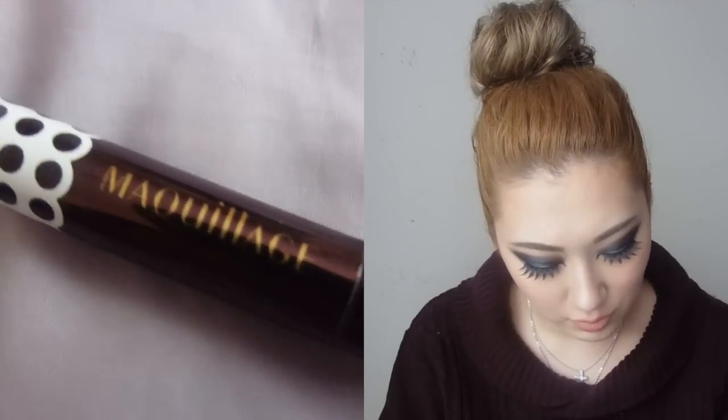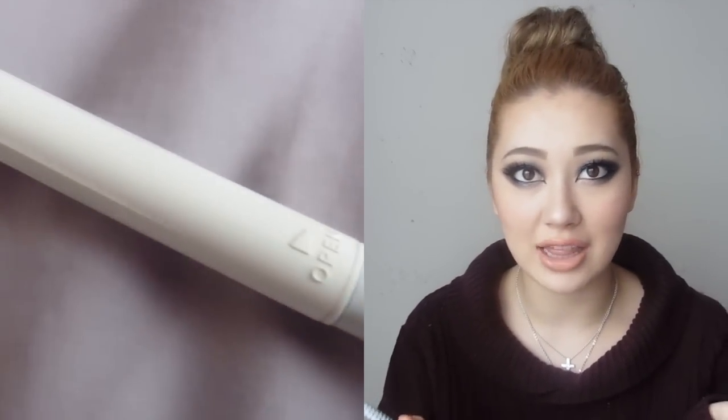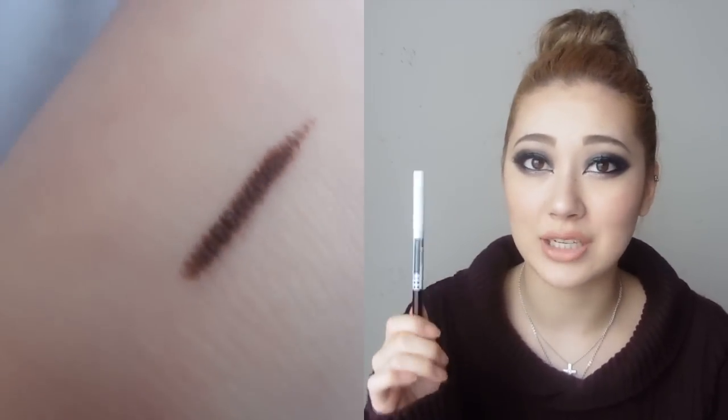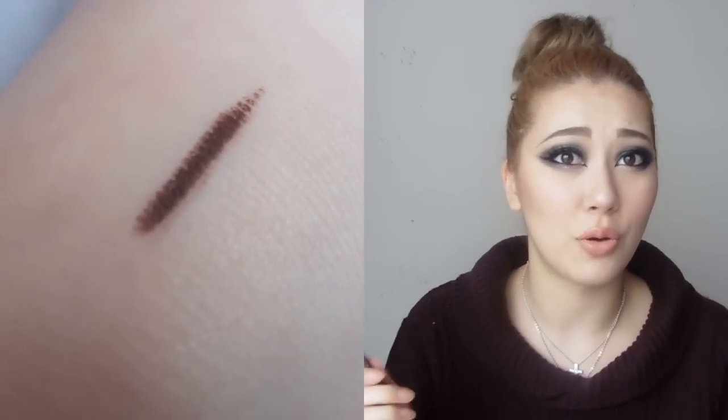First product is the Shiseido Maquillage Long Stay Eyeliner in a brown. This one was just kind of your basic creamy eyeliner. It went on really, really easily, but because of that, you tend to use a lot of product even in one application, and I went through this quite quickly, even though I don't wear pencil or brown pencil eyeliner like ever.